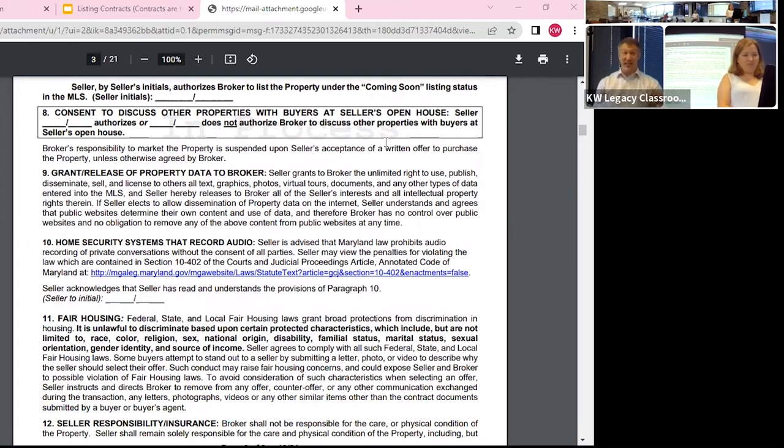But then you just straight up say, if we can't get the photos lined up on time, and we need to be on market on X date, then we just won't do coming soon, but it's good to at least have the option. Now, this one's a newer one that was added in just a few years ago. Consent to discuss other properties with buyers at seller's open house.